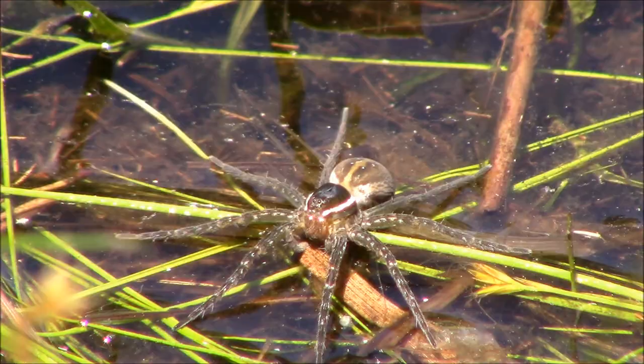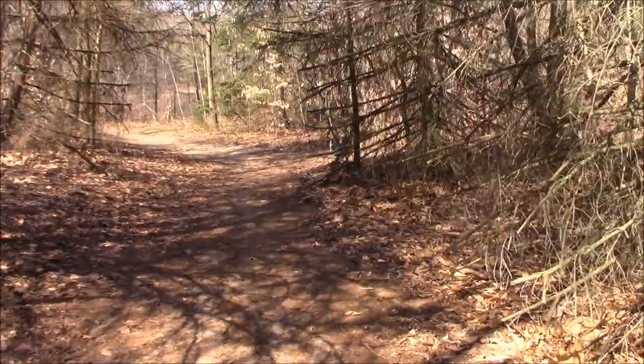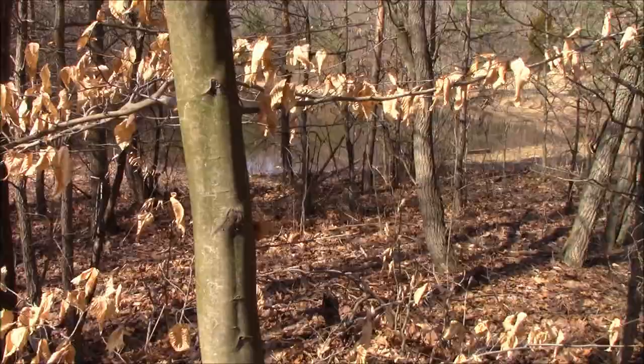Can start to see the pond coming up now. We're about 1 week into April, and it's really quiet out here today. I don't even hear the peepers from the other side of the dunes over there.